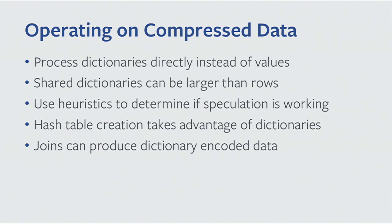If you're doing something expensive on those, for example running a regular expression, which is very CPU intensive, you run the regular expression once over all the unique dictionary values instead of repeatedly over the decompressed data. You might have a table with 1 million rows and only 1,000 unique strings in the dictionary, so now you've made your query 1,000 times faster because you've done 1/1000th of the work.